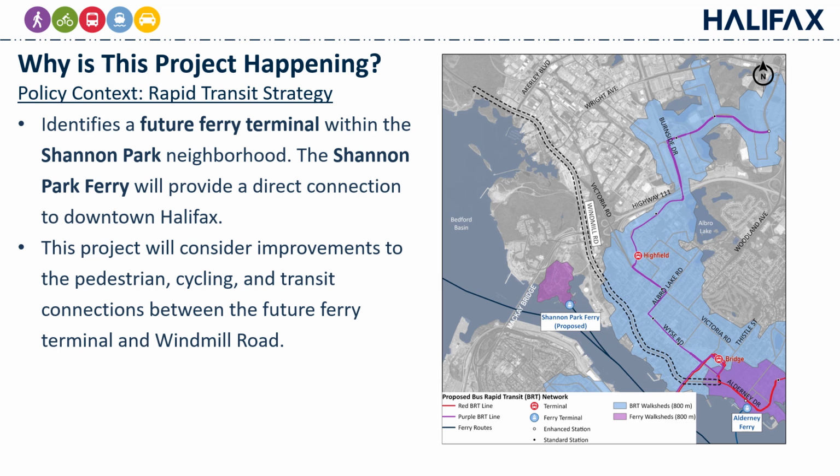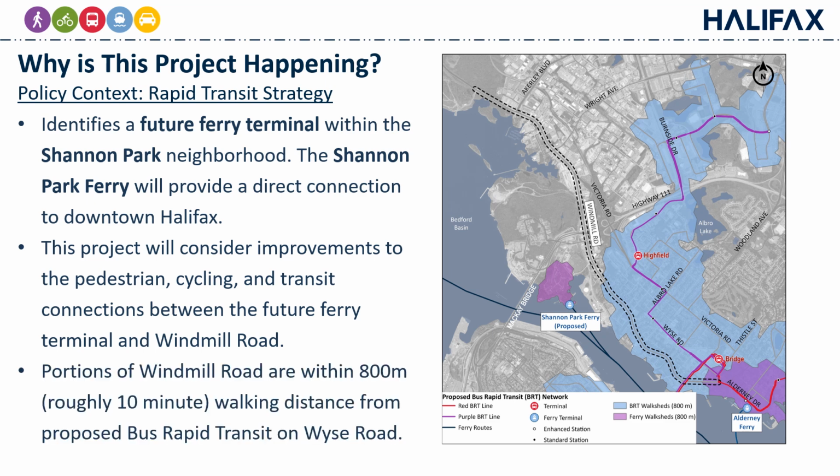The strategy did not propose any bus rapid transit service directly on Windmill Road. However, 2 of the 4 proposed bus rapid transit lines will run near Windmill Road. The red BRT line is proposed to run on Alderney Drive, and the purple BRT line is proposed to run on Wise Road. Portions of Windmill Road will be within an 800-meter or about a 10-minute walk to the future bus rapid transit service.